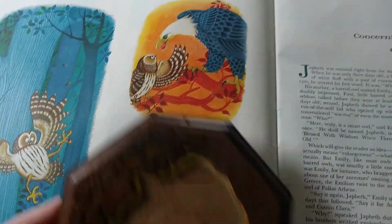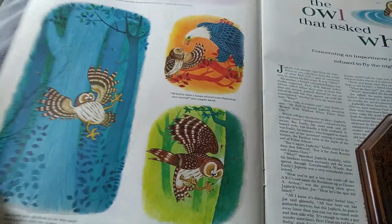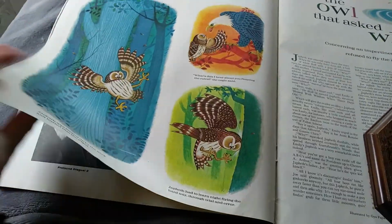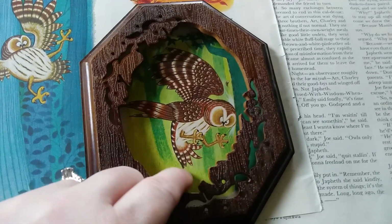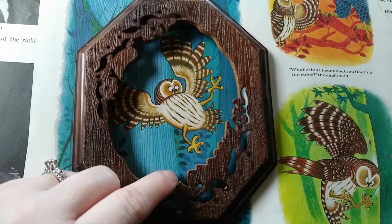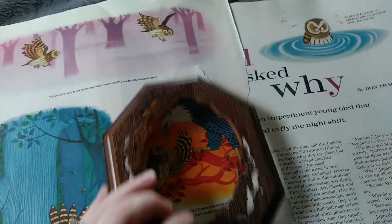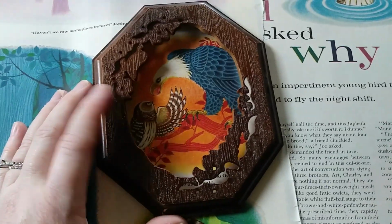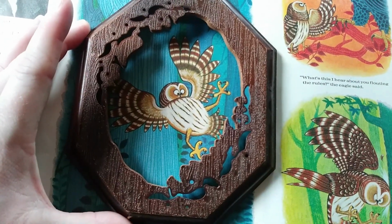So, now I just gotta figure out, wait, what is on the other side of this? Okay, nothing that matters. So I'll probably just tear this page out and see which one of these fits best. I can't tell. This one doesn't really fit. So it's between the green and the blue. Kind of like that.